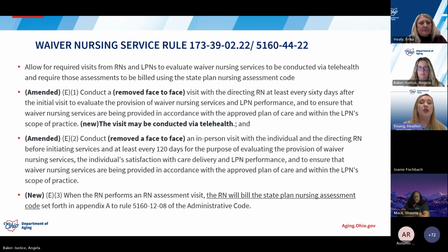And then new is E3, which is when the RN performs the assessment visit, this will need to be billed with the state plan nursing assessment code. So this is now required for the RNs doing this assessment. Next slide, please.